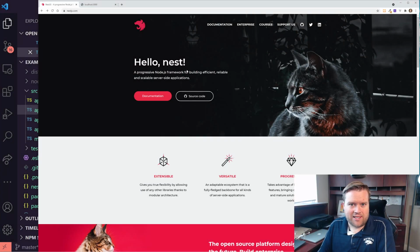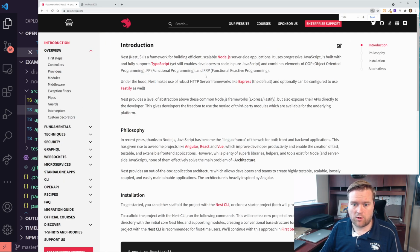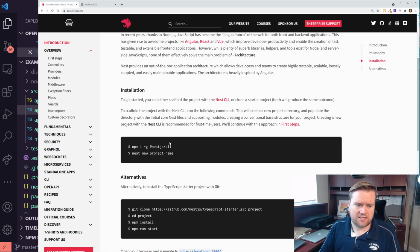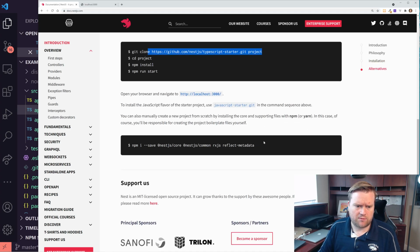All right, so let's take a look at Nest here. If we look at our documentation, it's really built on top of Node.js and Express, and you can also work with it on Fastify. Under the hood, as it says right here, it makes use of the Express framework by default, but if you like, you can use Fastify as well. For this tutorial, I'm just going to use Express. To install it, it has this Nest.js CLI that's really simple to get started with, and you can even clone it if you want to use a starter project instead.